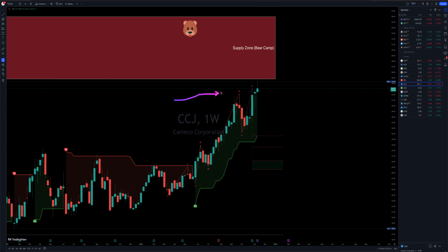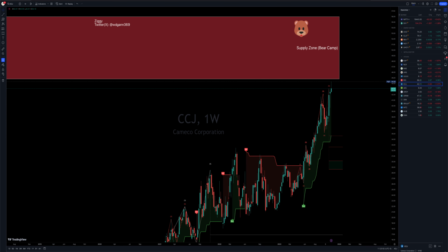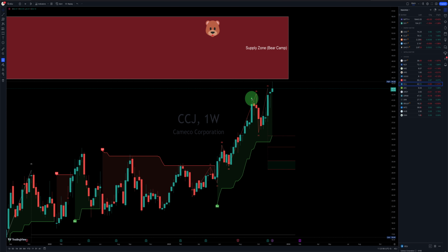So this remains to be seen. But I would like, at least for us, for Cameco, to penetrate the bear camp, which is 44.85. Anywhere between 44.85 and 56. This is going to be the supply zone. I know there's a pivot high of, I think, 45. I'm not going to go and search back there, but it's a projection to go into this bear camp or supply zone.